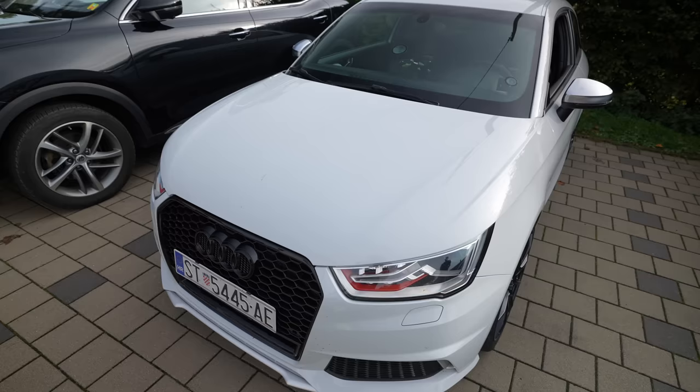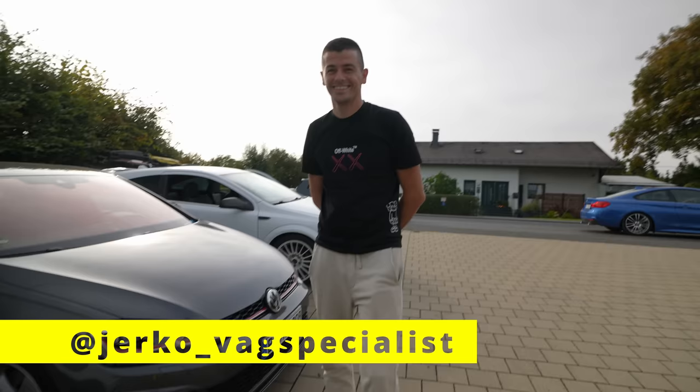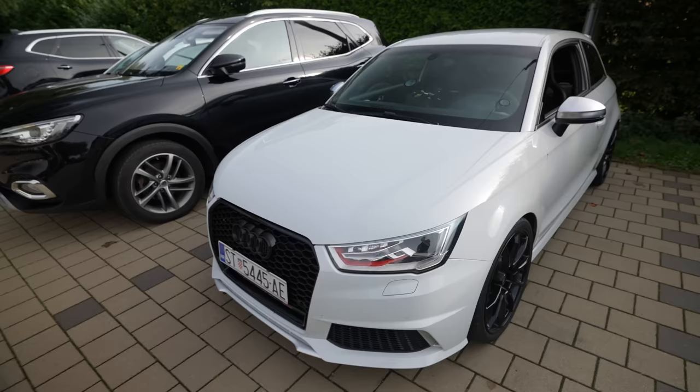Audi S1, and you better have brought some ćevapi. No ćevapi. Well, I hope to be able to go to Split soon enough, because holidays. But in any case, all the way from Croatia, we have an Audi S1, but there's something very special.